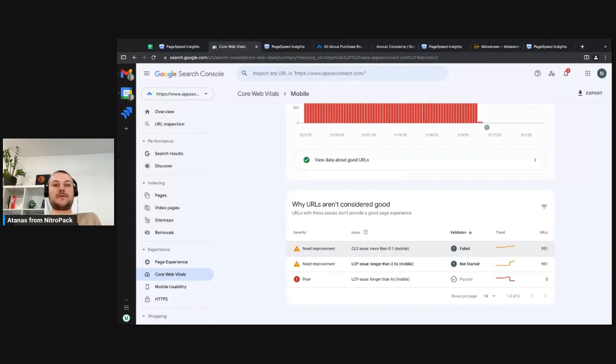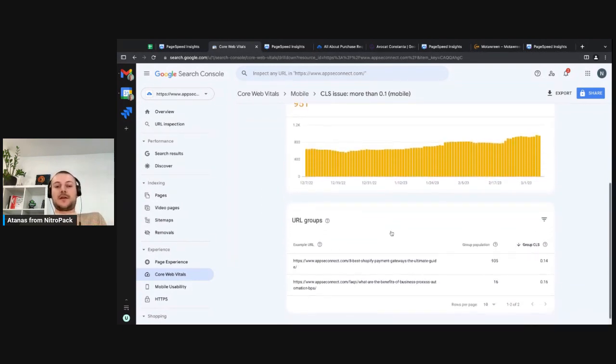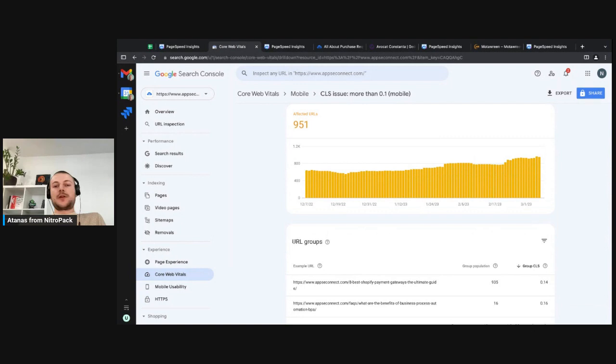So if you manage to fix... I'm sorry, we have to go inside actually. I missed this part. Here we can see the URL groups. Recently, Google started grouping the URLs. It does not report data for one single URL and then collect all of the URLs and make the calculations. Instead, they make groups of URLs and collect little pieces of data for each URL. Then they give the average rating, the average score, for the group.